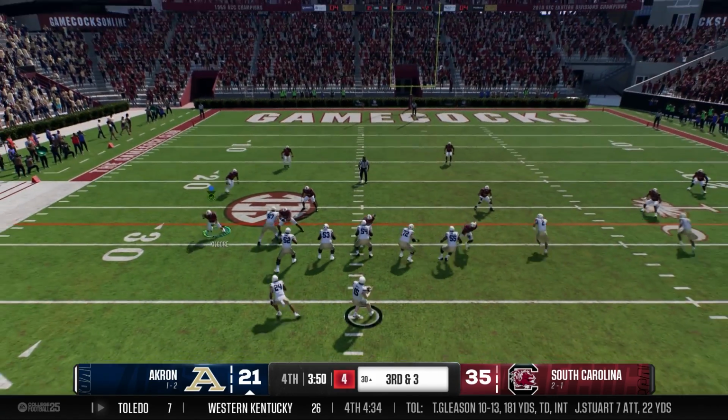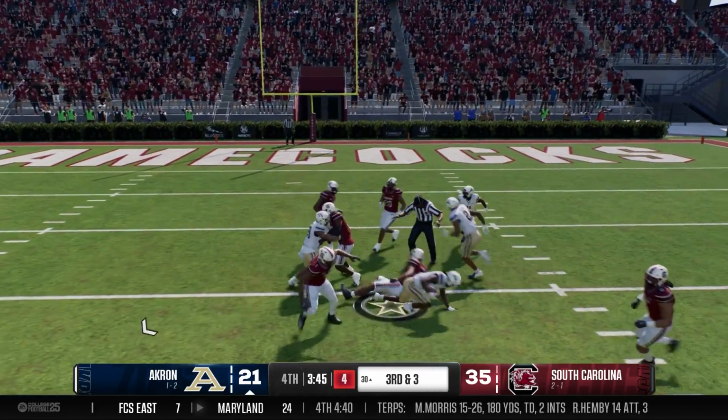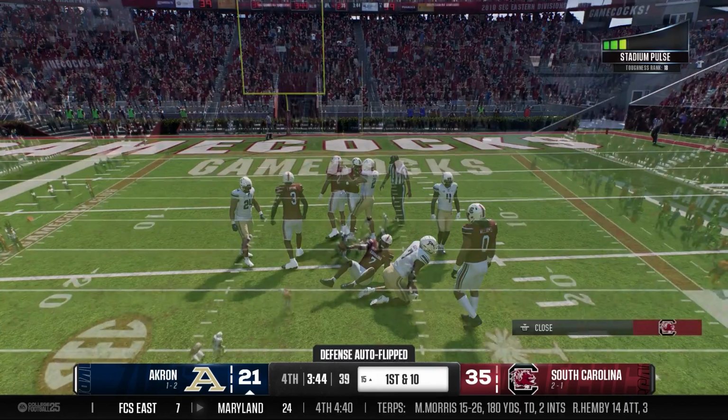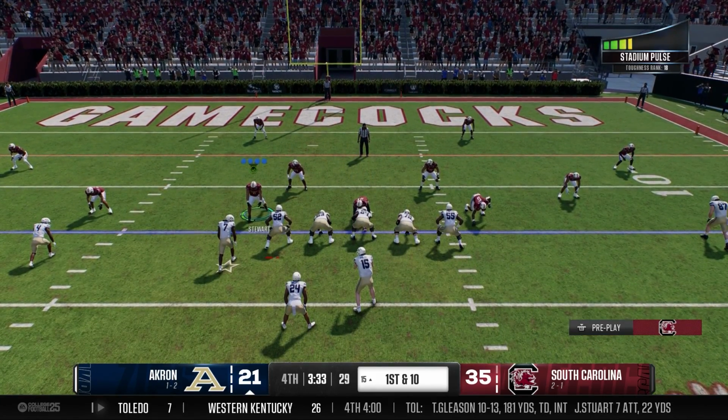3rd and 3. Finley to throw. Across the middle as the defenders run into each other. That frees up Adams, and the senior gets out to the 15. It's a red zone trip here for Akron. They go hurry up too.